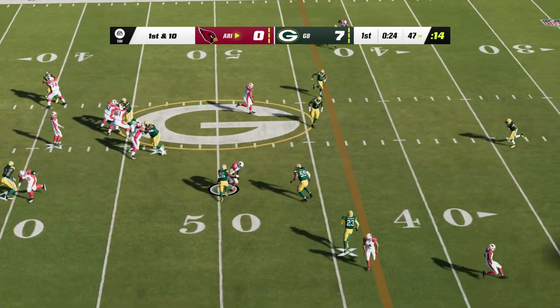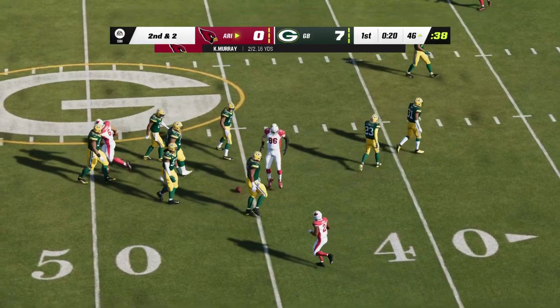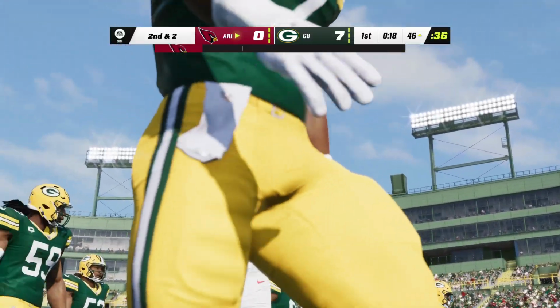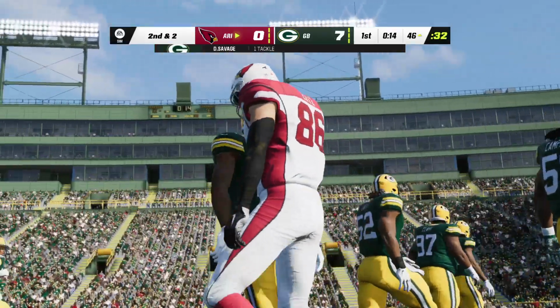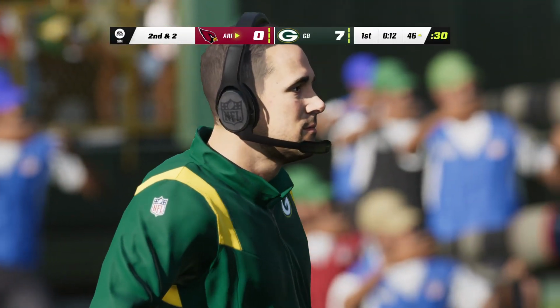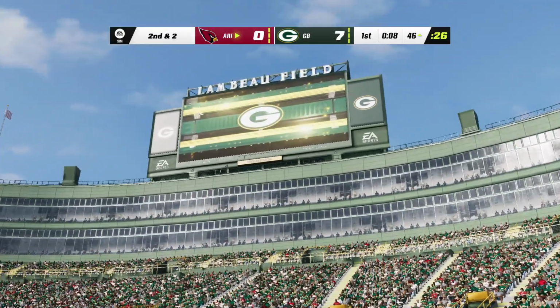First down, Murray finding Ertz again. And he'll be tackled on the other side of midfield at the 46-yard line. When you execute a drag or a crossing route really well and give them a chance to let it develop a little bit, you can gain some significant yardage hitting your tight end on that one.